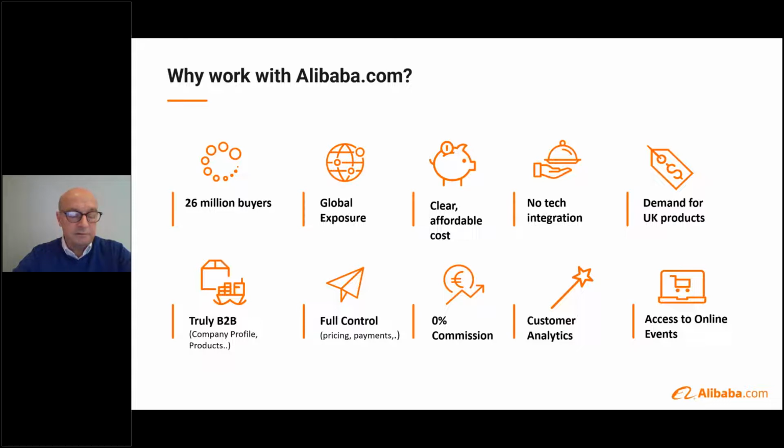Of course, there's a high demand for UK products because of their quality, because of the heritage in the UK, because of the regulatory demands, the certifications, etc. You see that there's a lot of traction on UK products. It is a truly B2B platform, so there's no possibility for end users to buy. Of course, this you can control a little bit yourself as a company with your MOQs, so you could put MOQs there. Also, there's not a specific price mentioned.